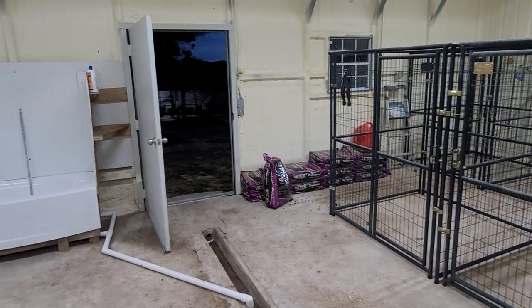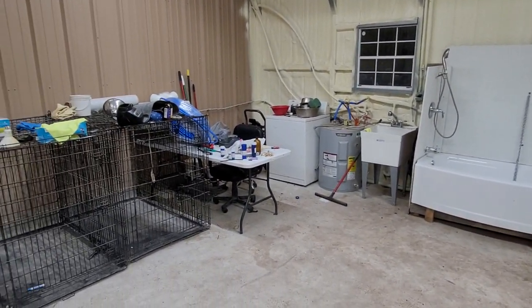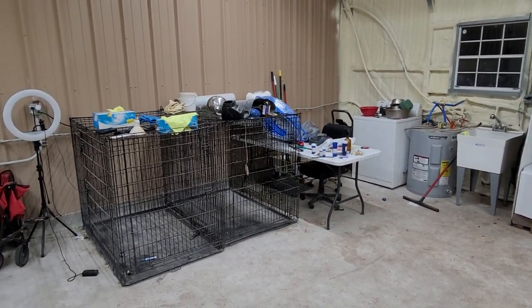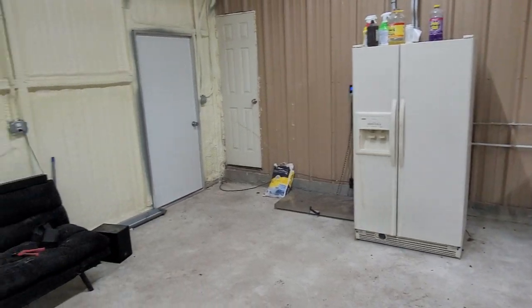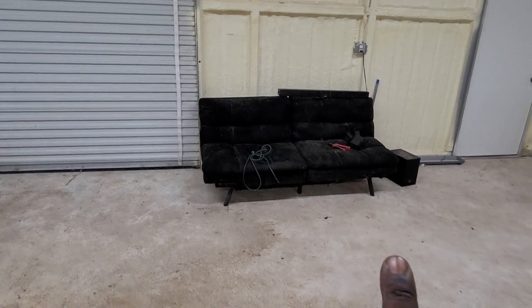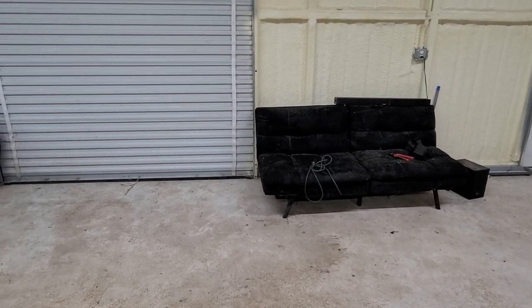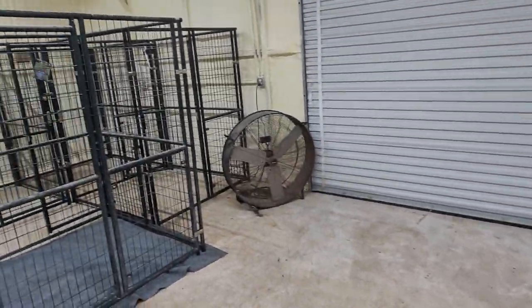You see them fools still barking outside for the ball. It's our wash station, hot water, our washing machine, hand station, extra kennels, our refrigerator, our little sit down seat. This used to be the seat where I did my interviews on, but we upgraded our couch. I want you guys on something a little bit softer. This is nice and comfy, don't get me wrong, but we wanted something a little better for you guys.